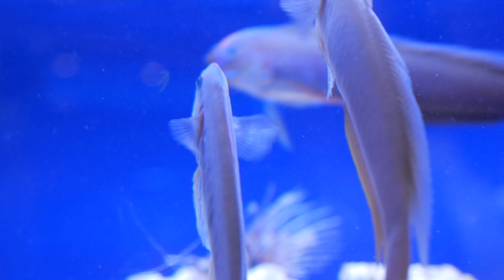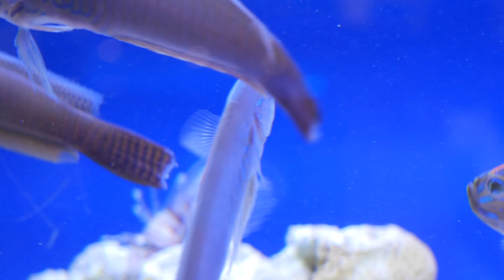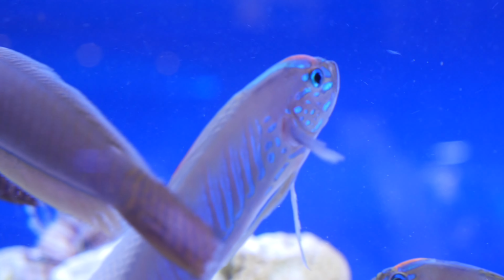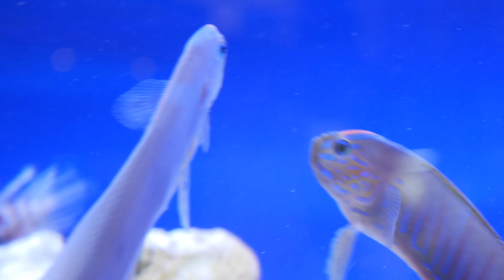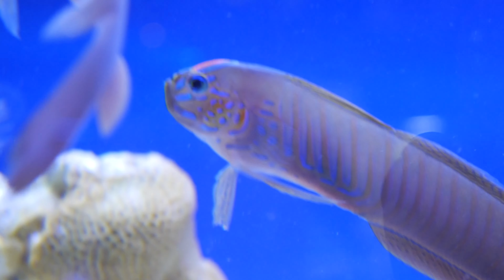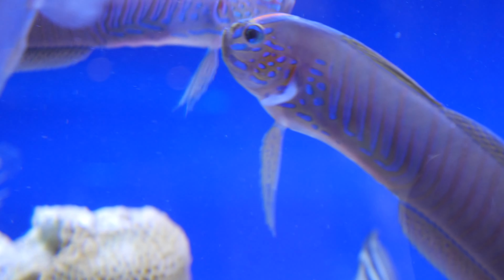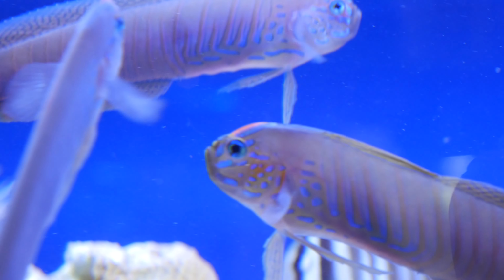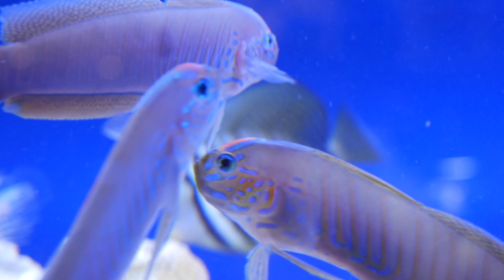Really awesome, really unique shape to them. As you can see, they're really thin, almost paper thin. They also have a really cool rounded face, kind of makes them look like those giant oarfish that everyone sees pictures of. They also have a really beautiful blue iridescence on their face as well, which is really nice. But for the most part, a really awesome, unique alternative to the typical zebra or pink bar gobies and stuff like that.